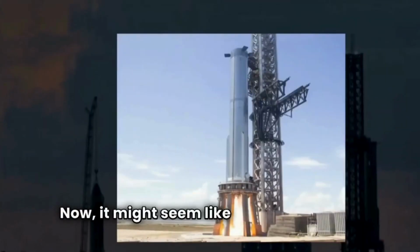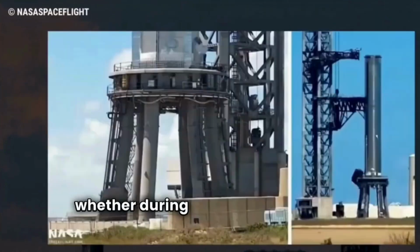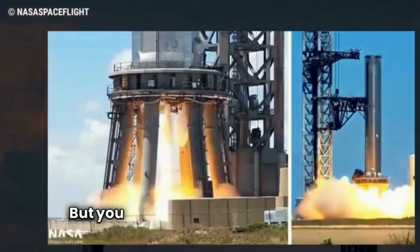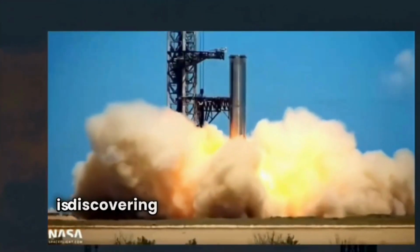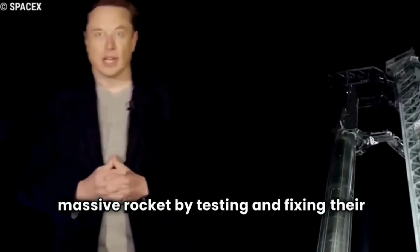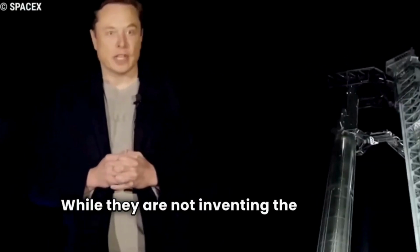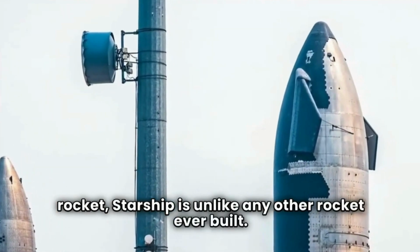Now, it might seem like SpaceX is always facing a problem with their Starship or rockets, whether during flight tests or ground tests, but you have to realize that this rocket is the first of its kind, and SpaceX is discovering the engineering challenges of such a massive rocket by testing and fixing their mistakes. While they are not inventing the concept of a rocket, Starship is unlike any other rocket ever built.